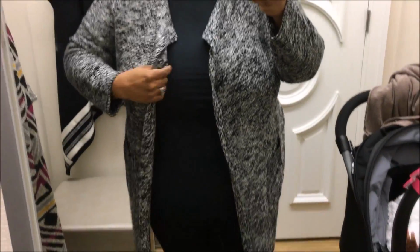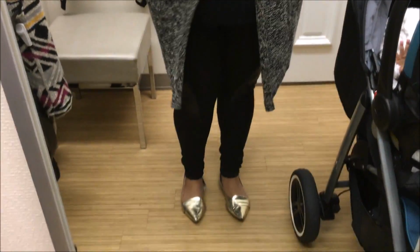All right, so this is sweater number two from Lucky Brand. Once again, I love a huge sweater. Let's go ahead and push it up.